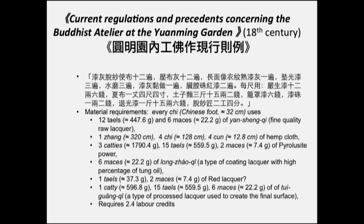Apart from the detailed manufacturing technique, this document also provides us with the material requirements for every 尺 of Jiazhu lacquer creations. 1 尺, the Chinese foot, is approximately 32 centimeters. So I will not read through the entire list. It will be a little boring. However, here are a few highlights from the text. Every 尺 requires 470 grams of raw lacquer, together with approximately 4.6 meters of hemp cloth. Apart from the material information, we also know the labor required. Every 尺 requires 2.4 labor credits.